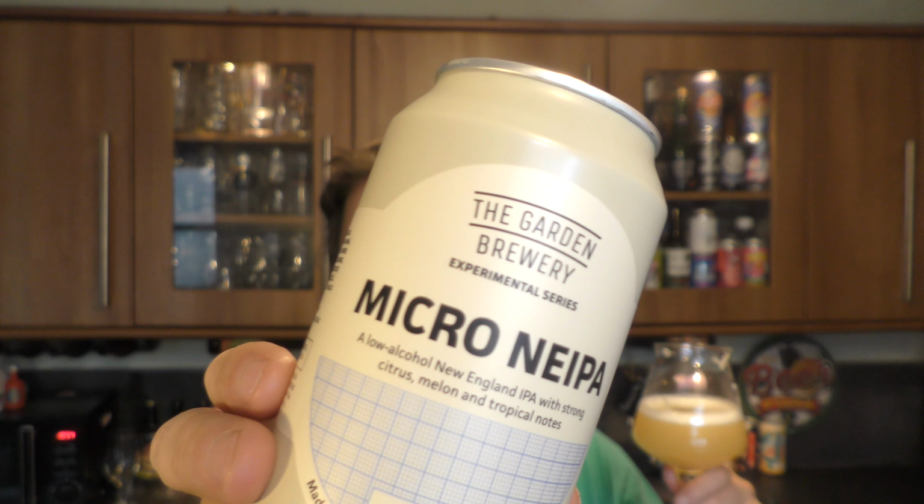Let's talk about this beer. It's all in: water, hops, yeast, malt, wheat and oats. I've been a massive fan of the Garden Brewery for a long time. I think they're based in Zagreb in Croatia.